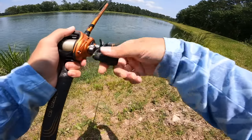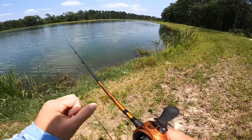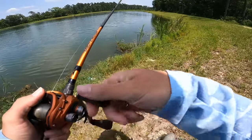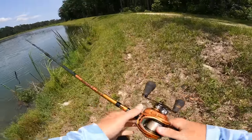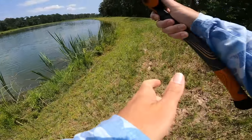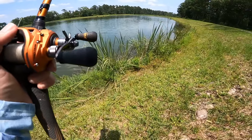Realistically, on something like this, especially super clear like this, we need to figure out where some of these drop-offs are and go throw on the drop-offs. It's kind of hard to just walk around the place like this and randomly fish, especially with how shallow and clear it is up on the bank. You want to find something that these fish would be hanging on.